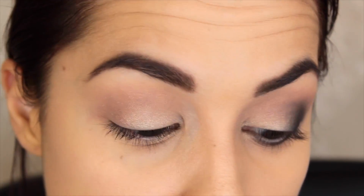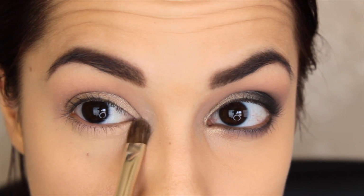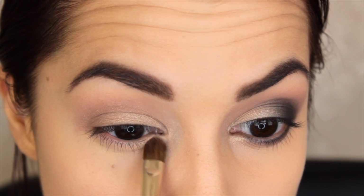And with that same brush, I'm going to also take the same color and come down into this inner pocket right in here just to create some brightness as well and add a little bit of a shimmery pop. It's a perfect inner corner highlight color.